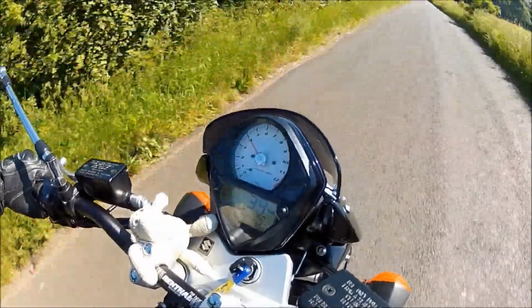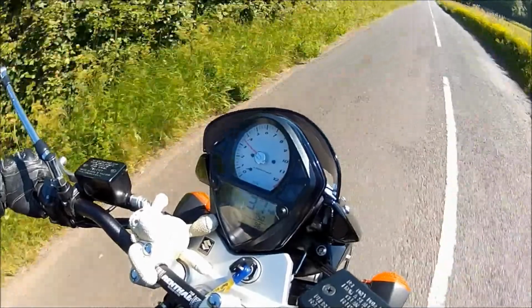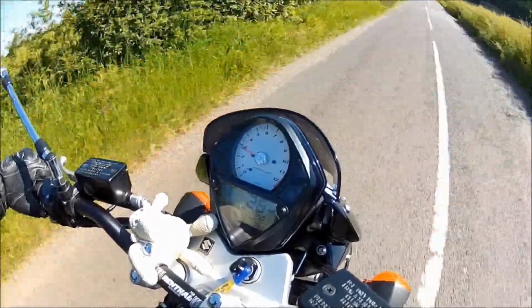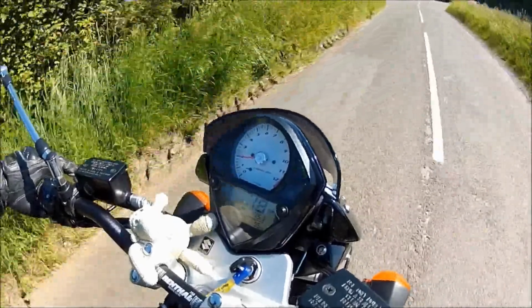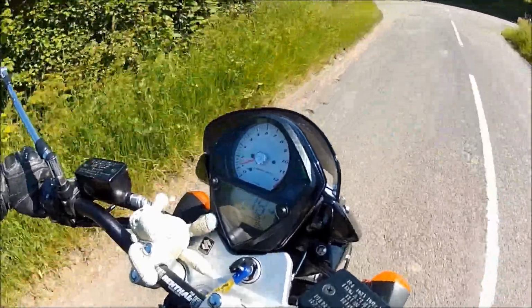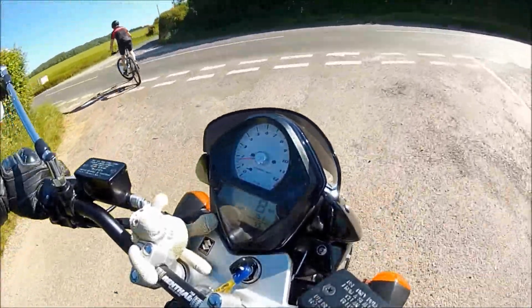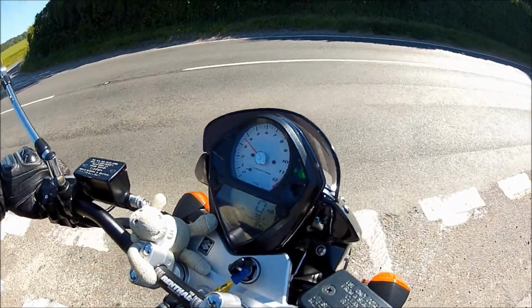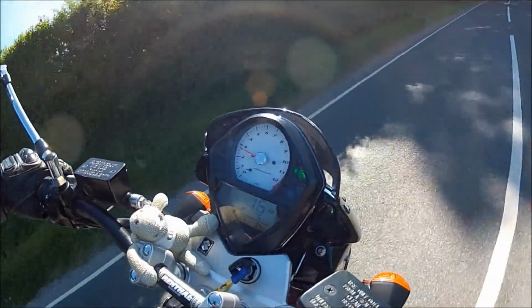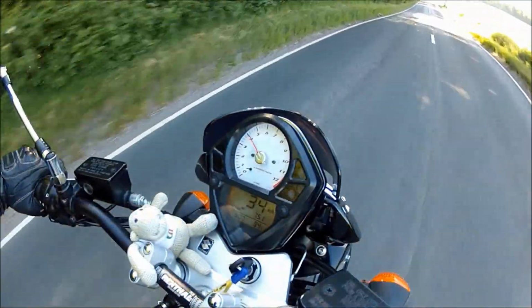The dash is fairly comprehensive. You get that nice big tacho right in the middle and a digital speedo, which I like. Suzuki do this on several of their bikes where one is analog and one is digital. I really like it. It works particularly well on this because it's this sort of symmetrical, centrally mounted arrangement. You get all the usual lights.